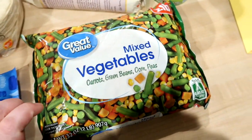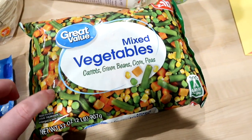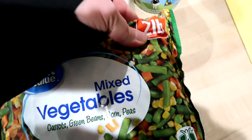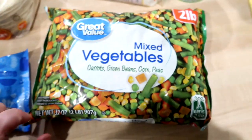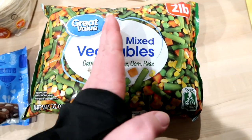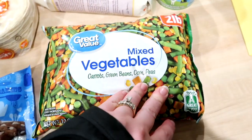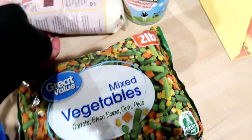I got some mixed vegetables. This is a great budget-friendly way to add veggies to dishes. So this is 2 pounds, and I believe this is $2.22 at Walmart. So you can split this in half. Maybe use half of it for like a chicken pot pie, half of it for a tater tot casserole, whatever you want to do.